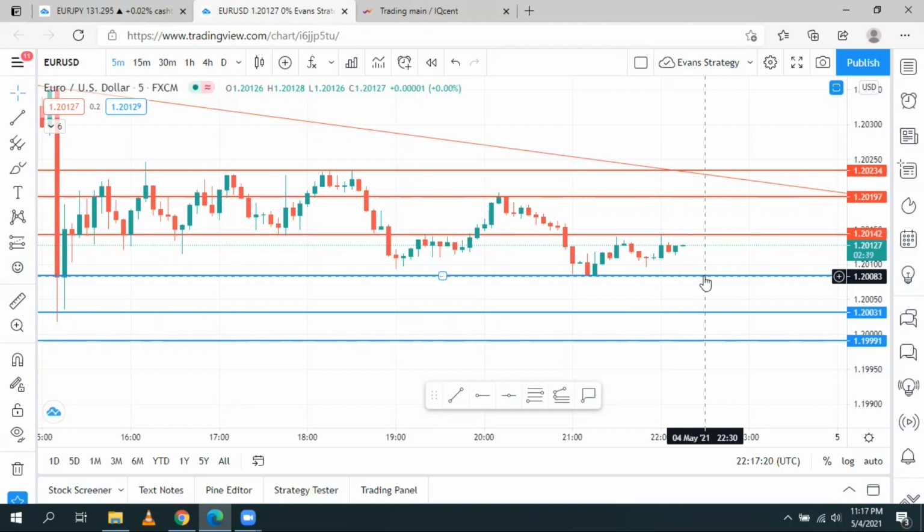All the resistance that it was meeting, it was just breaking through. For example, let's say it got here, I took a trade, it broke it. As it was getting here, I took another one with higher risk, it broke it again. The next one, I took it again. Before I knew it, my $500 account was gone within 25 to 30 minutes.